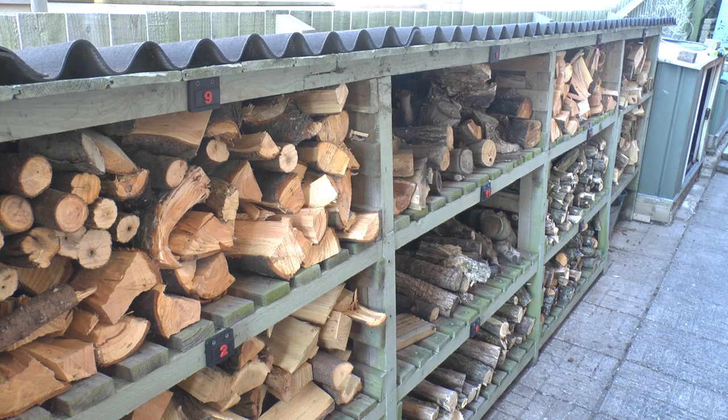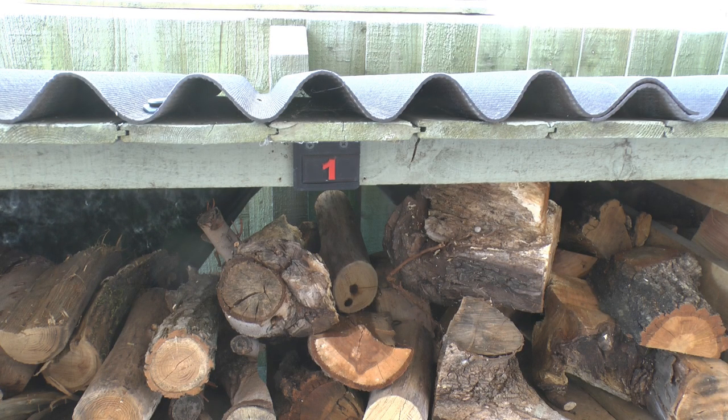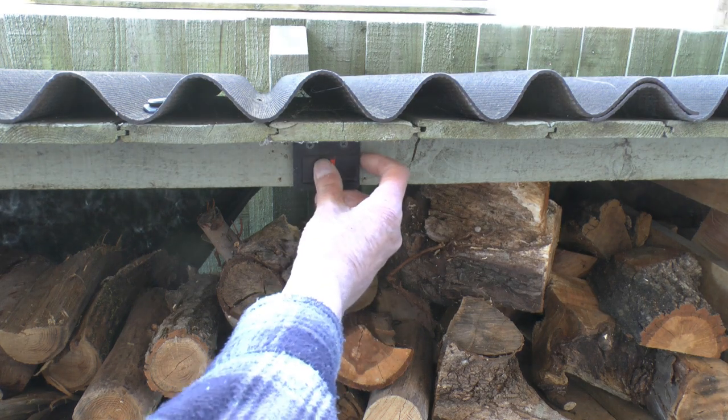This is one of my log stores that I built outside the house. I've got a friend that brings me logs now and again, but they're never seasoned, so I have to season them first. I need to burn the oldest wood first, so I made these little numbers.